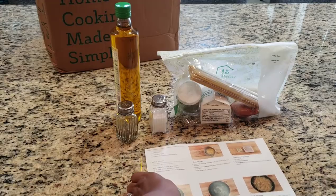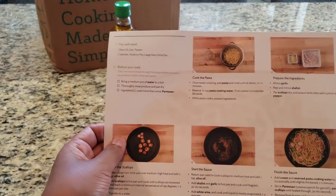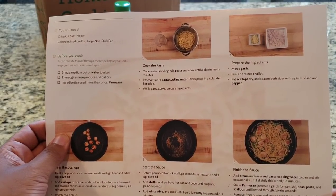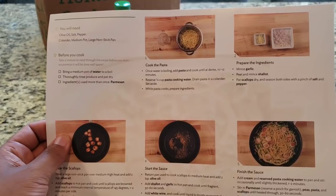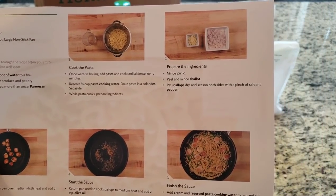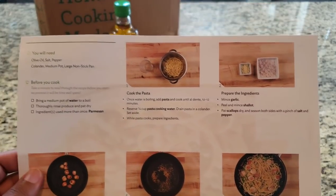And for step one, it says cook your pasta by boiling water and, of course, adding your pasta in. And so my water is already boiling. And so I'm going to go ahead and move to step two, which is prepare the ingredients by mincing the garlic and peeling the shallots. So I'm going to go ahead and do that, and then I will be back.